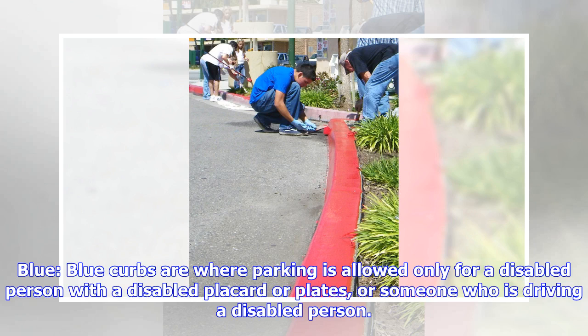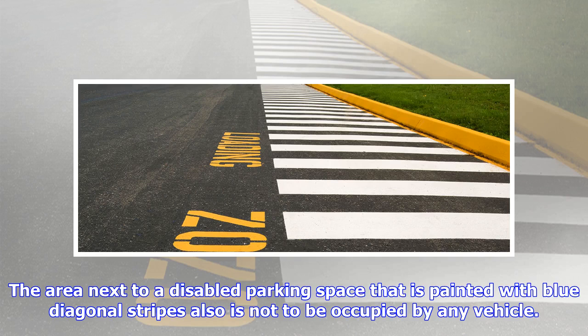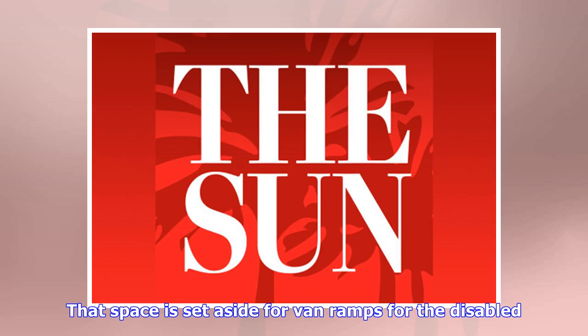Blue curbs are where parking is allowed only for a disabled person with a disabled placard or plates, or someone who is driving a disabled person. If it's a public city street, the disabled driver can park there for an unlimited amount of time. The area next to a disabled parking space that is painted with blue diagonal stripes also is not to be occupied by any vehicle. That space is set aside for van ramps for the disabled.